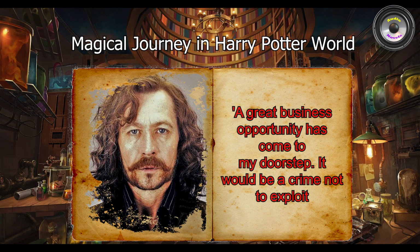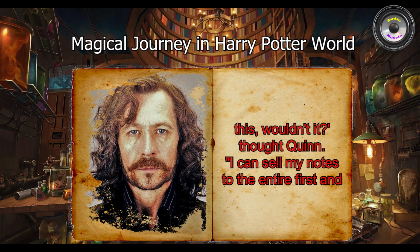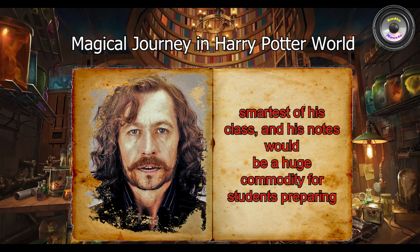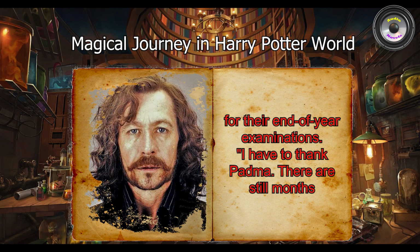A great business opportunity has come to my doorstep. It would be a crime not to exploit this, wouldn't it, thought Quinn. I can sell my notes to the entire first and second-year student population, spoke Quinn. Quinn knew of his reputation for being the smartest of his class, and his notes would be a huge commodity for students preparing for their end-of-year examinations.